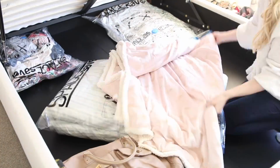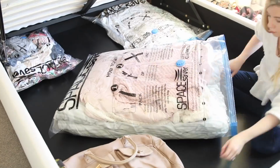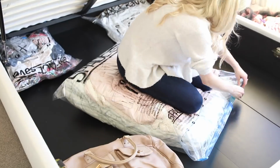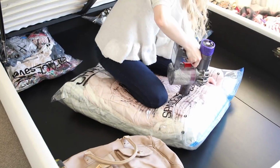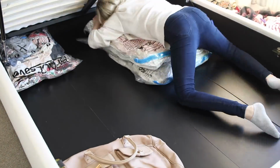So you just fill them up, seal them, suck out all of the air, and this is what you're left with. I wouldn't personally recommend them for things that you need to get to all of the time, but for things you just need to get out every now and again, they are perfect.